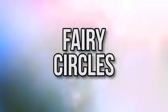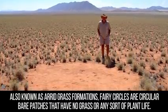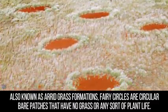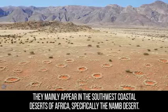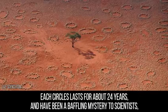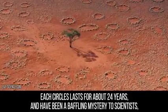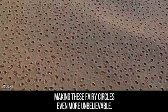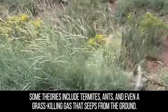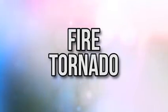Fairy circles. Also known as arid grass formations, fairy circles are circular, bare patches that have no grass or any sort of plant life. They mainly appear in the southwest coastal deserts of Africa, specifically the Namib Desert. Each circle lasts for about 24 years and have been a baffling mystery to scientists, making these fairy circles even more unbelievable. Some theories include termites, ants, and even a grass killing gas that seeps from under the ground.